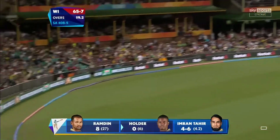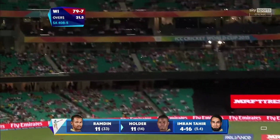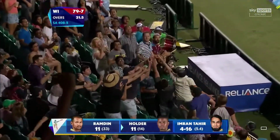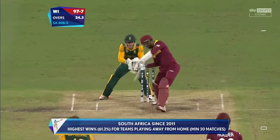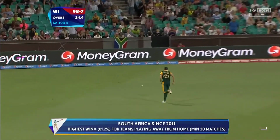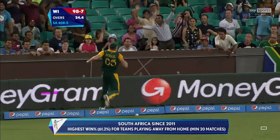It's a nice stroke. Lovely sort of slap. It's a top shot. He's got it over comfortably. It's gone for 6. Nice shot. It's gone fine. It might well go all the way to the fence for 4. It does. Good outfield here.